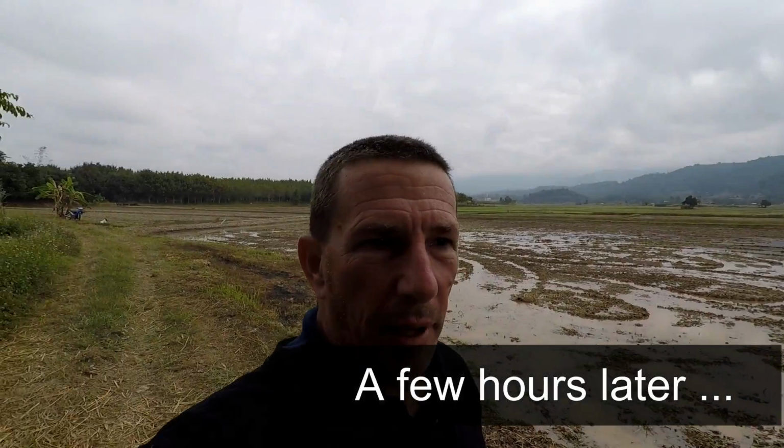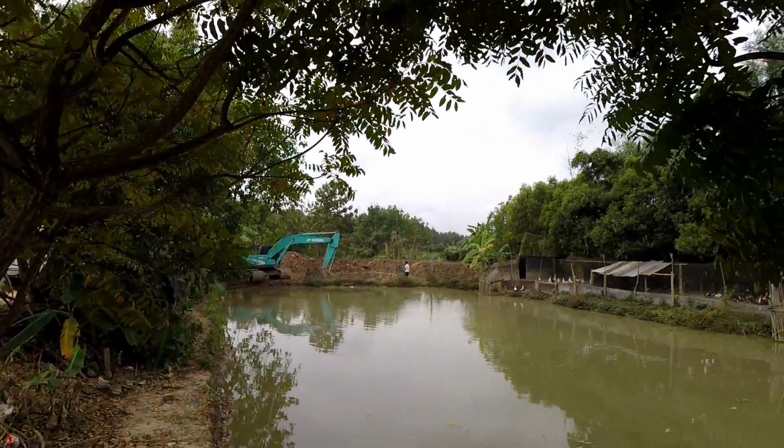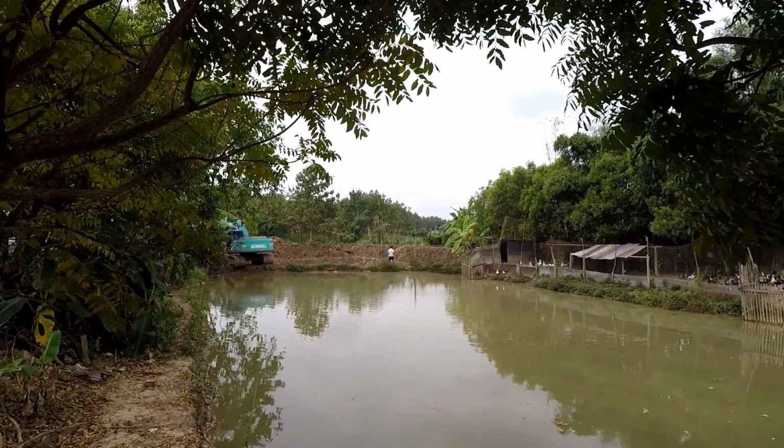Well, here we are, back on the farm. I've just been home for the last couple of hours editing the video. And the guys are underway. The digger is now shifting a huge amount of soil, and this is only just a small part of it. I'm so excited. Honestly, I'm like a kid in a candy shop. Seriously, just take a look at this, guys. This is going to look so cool when it's finished.